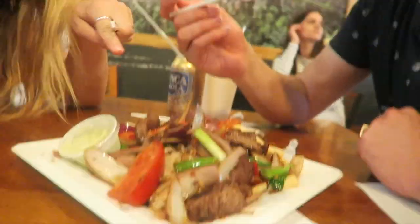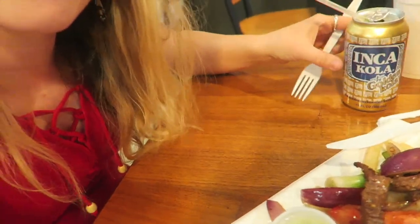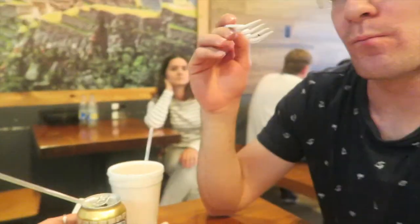Okay, so we've got some tallarines saltados, and this is super good, and then Inca Kola, my favorite. Eric's actually not allowed to have Inca Kola because Eric gets too hyper when he has Inca Kola. So he got maracuya juice. So, anyways, how was it? Good. That's really, really good.